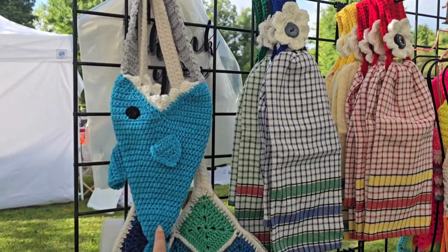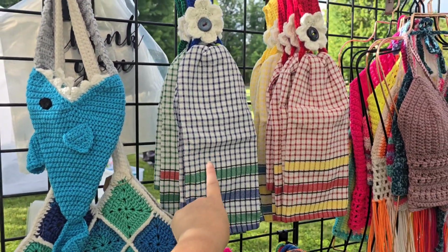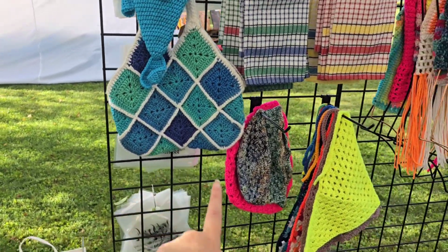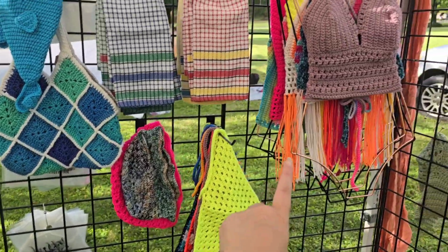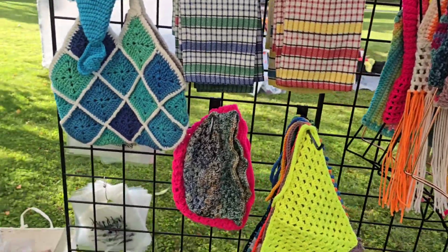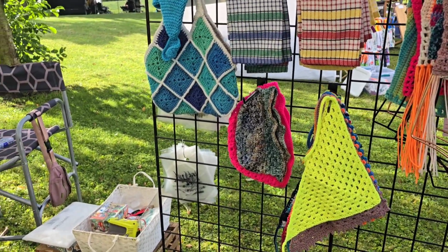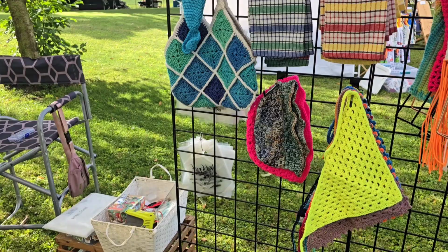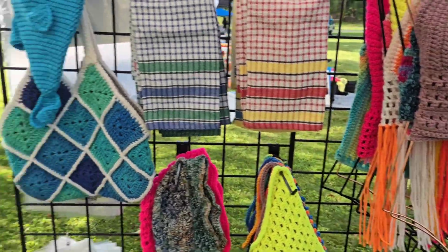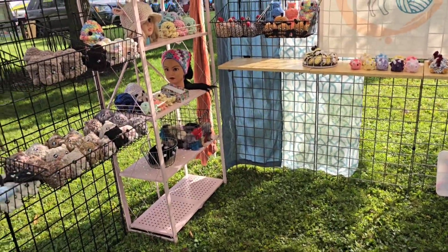Then this little shark purse is from my friend Karen. These hanging towels are also from my friend Karen. And that's my purse, bucket hats, bandanas, crop tops. I did add 3 new crop tops in the last couple weeks. So I will take pictures and insert them just to give you a better idea. They are all my own patterns as well, so I will try to check in later. I know I didn't do a good job of that last week.